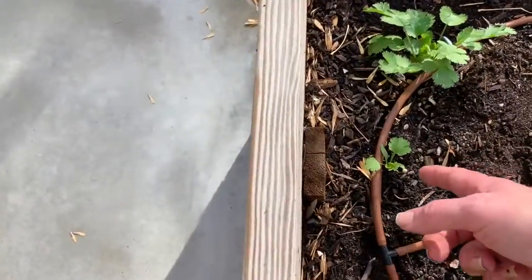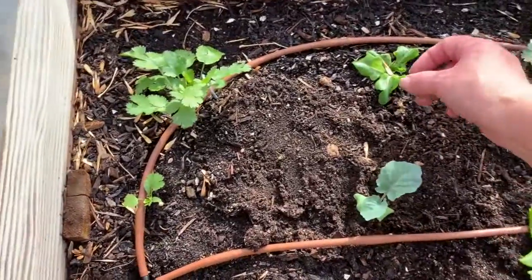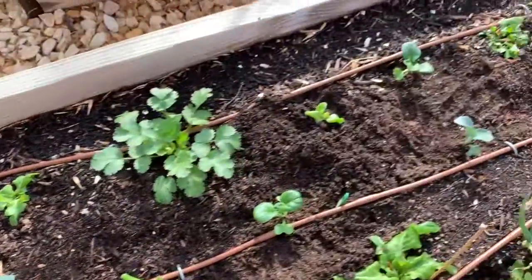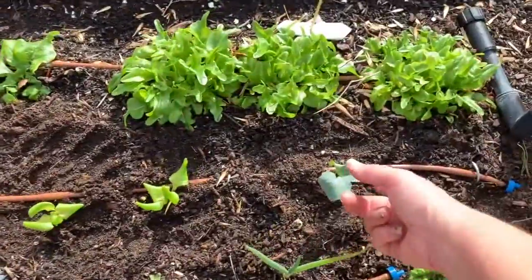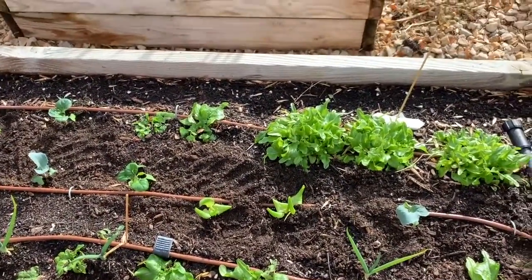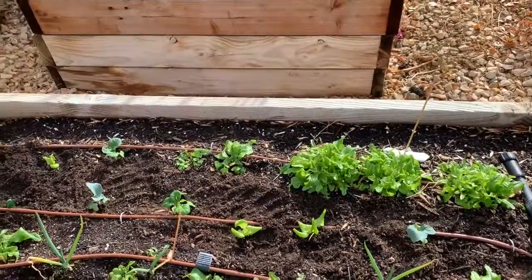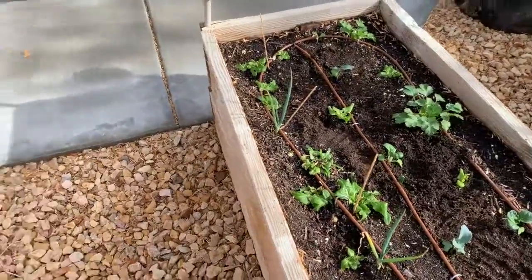I got a new little cilantro coming up here. Cilantro. I think that's arugula too. And then this is broccoli. And broccoli. Did I plant anything else? I think that's it in this bed so far. But I do have some Paris cos that I'm going to bring out. And I might try to put some of that in this bed.